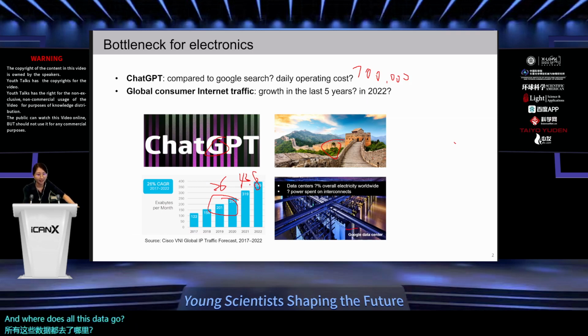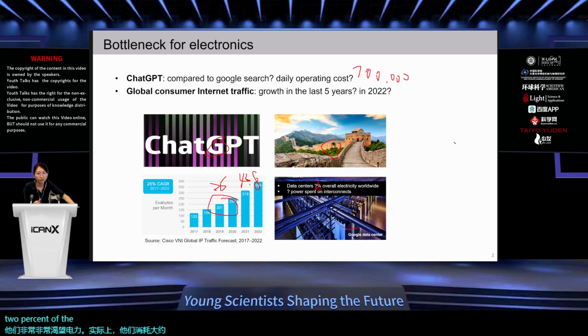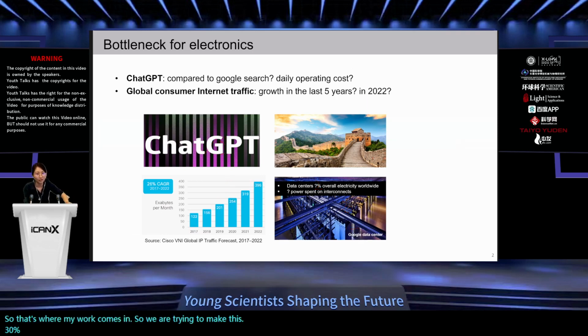And where does all this data go? Data centers, right? They are very fancy, but they are also basically gigantic warehouses filled with computer processors. And they are very power hungry. They consume about 2% of the overall energy worldwide. And do you know how much energy is used just for connecting the different parts of the data centers? It's around 30%. So that's where my work comes in: we are trying to make these connections more efficient.